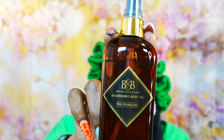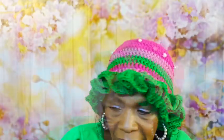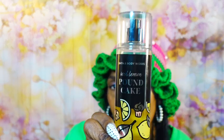This is a fragrance that smells like sweet candied pound cake to me. It smells like the color pink, if that makes sense. In my mind, it smells like the color pink, but it does have that cakey gourmand undertone to it. Perfect, really nice fragrance, really enjoyed that. So I went in with this very heavily with the Ice Lemon Pound Cake Fine Fragrance Mist.